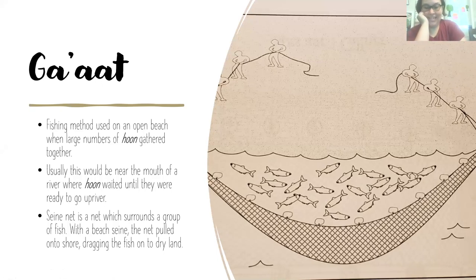I know this is done in Kasilof here still today, a little different technique. Fishing used as an open beach, on the open beach when large numbers of hawn are gathered together. Usually this would be near the mouth of the river where the hawn waited until they were ready to go upriver. The seine net is a net which surrounds a group of fish. With a beach seine, the net is pulled on shore, dragging the fish onto dry land.